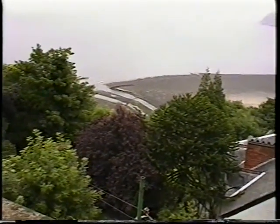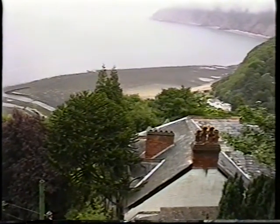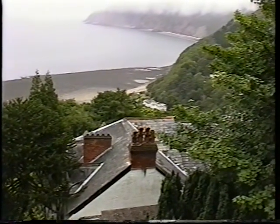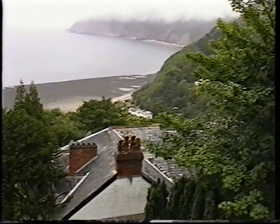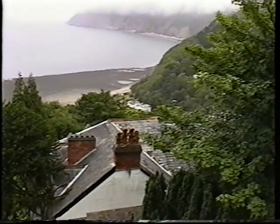This is the view from our bedroom window in the hotel at Linton. This is overlooking the Bristol Channel. The hotel itself reminds you very much of Fawlty Towers. It's a magnificent place, but there are very odd stories of the supernatural.